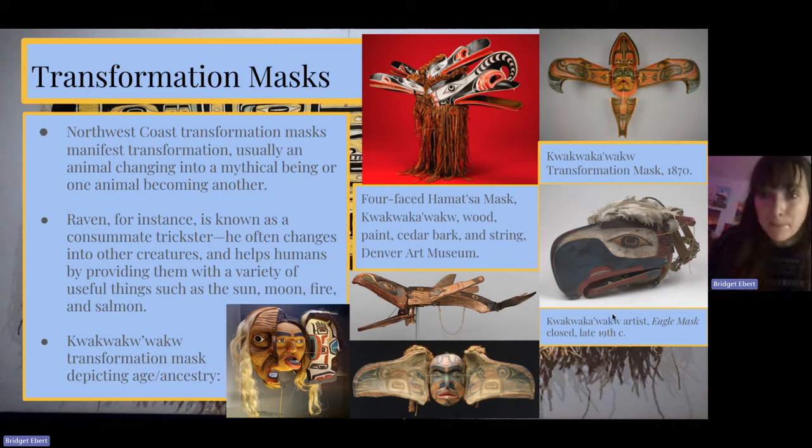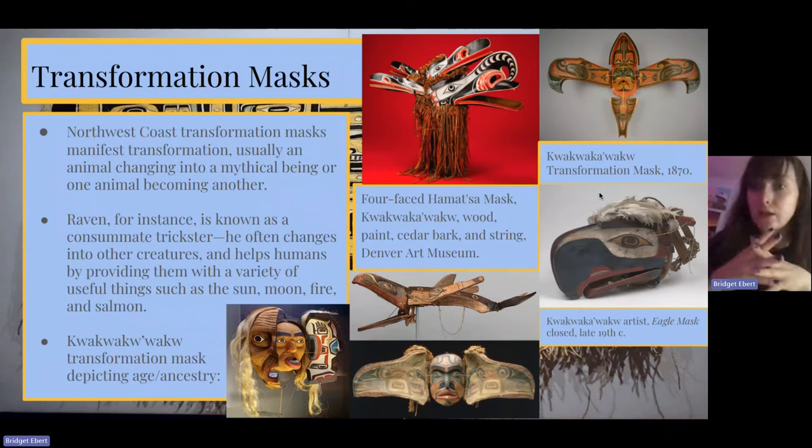And down below, on the bottom right where my mouse is, is the Kwakwaka'wakw eagle mask. When presented wide open, it presents this human face. When the four side pieces are closed, it's the head of an eagle, and there's that down-turning beak. And the dancer would pull the strings at the appropriate moment to reenact the story of a clan ancestor transforming from animal to human. Which are all so amazing. And you can see these at the Denver Art Museum. They have them displayed wide open, so you can see the inner workings. They also have some displayed that are closed.